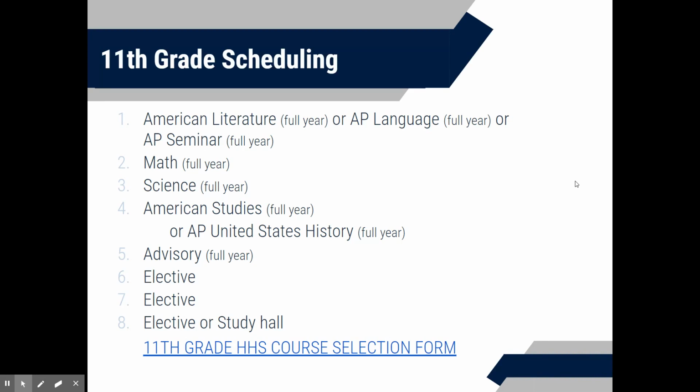Line 1, American Lit for the full year or AP Language for the full year or AP Seminar. And again, look at your descriptions, read about them, talk with your teachers, and make sure that you are taking the class that is right for you. So get input from your parents, from teachers that you currently have, from other students that have taken the courses, and make your decision there. Math, what is next for you? Talk with your math teacher if you are wondering, work with your parents. What is the next year of math? You can always ask your counselors if you have any questions, okay?